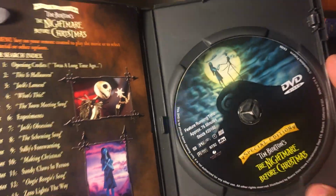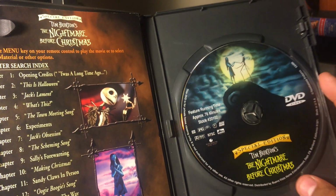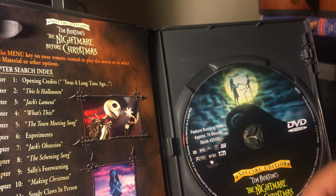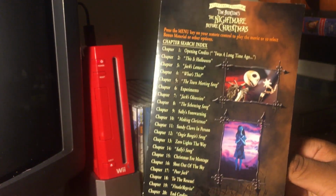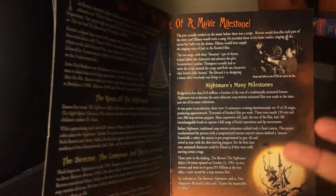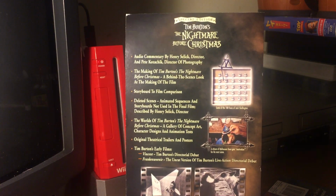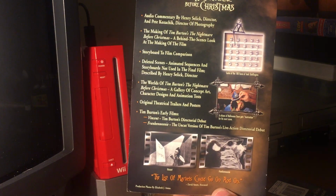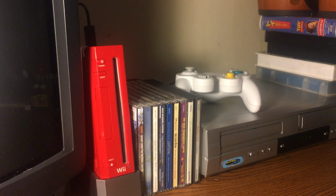And here we got the disc. This is back when it was still full color. Definitely feels like an early 2000s disc, from the lettering there on the feature running time, that big DVD video logo. Good times, good times. Of course, mine comes with the chapter index. It also has a little bit of the history behind the film, a write-up on how it was made. And on the back, it talks about some of the bonus features. Overall, it's a nice release, barring, again, the widescreen.